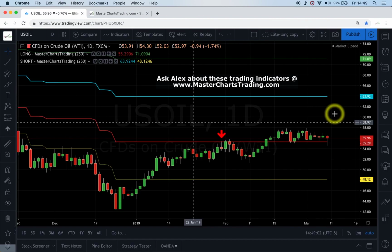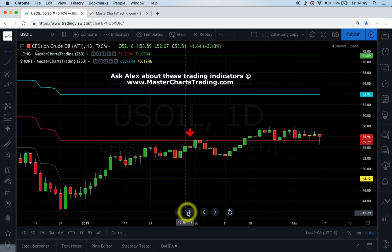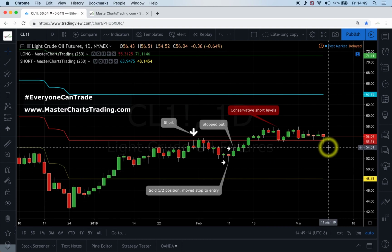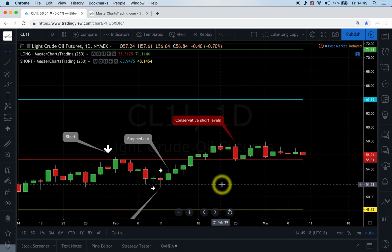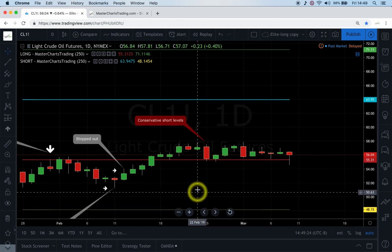All right, let's look at some of the other commodities we trade. Here's one, US oil. We can also look at CL1!, oil futures. So you can see the price action right now. I have no positions currently. This is an old position here.